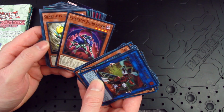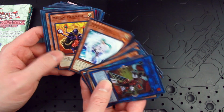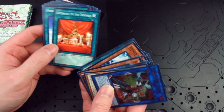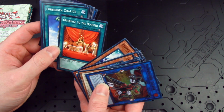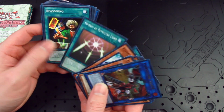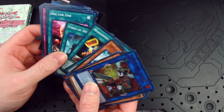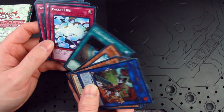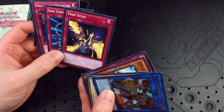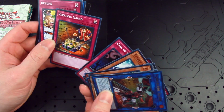So yeah, it's clearly designed to be imperfect. That's how a good starter deck is. Like it has a lot of Machine and Fiend and another copy of Effect Veiler that was in the starter deck as well. It has a lot of reprinted cards like Offerings to the Doomed, Forbidden Chalice, Scapegoat, Swords of Revealing Light, Reasoning. These are old cards. 1 for 1. That's legal again. That's what I think is so appealing about them, is that it's a combination of both.